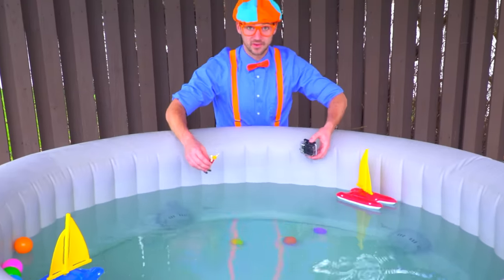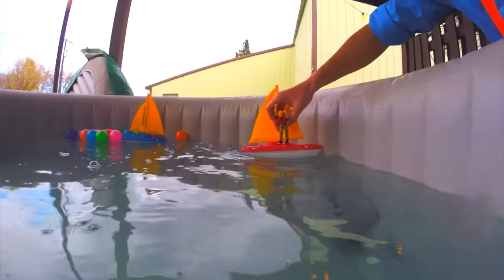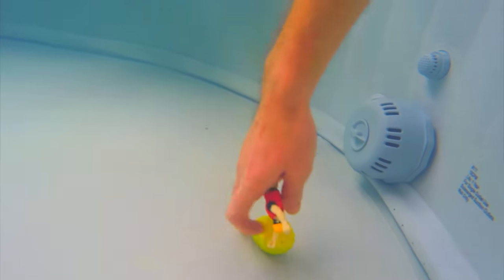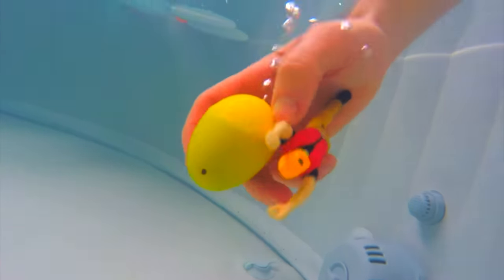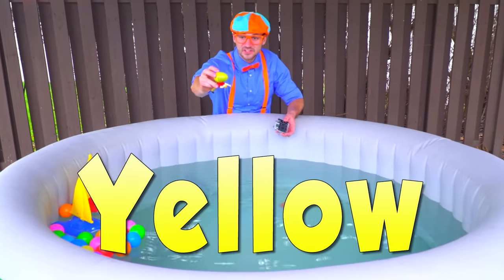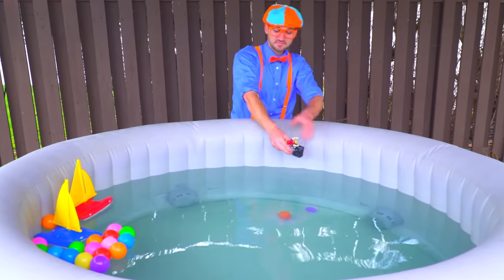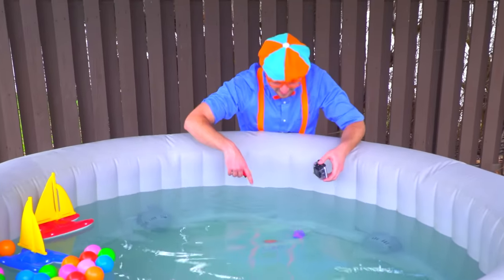Okay, now let's get the yellow egg. Ready? All right, here I go. Let me jump off the sailboat. Got the yellow egg. Wow, good job. All right, two more eggs. Oh, gotta lift that up a little bit. Getting a little wet.